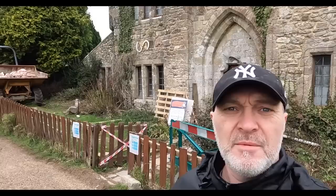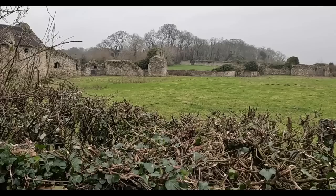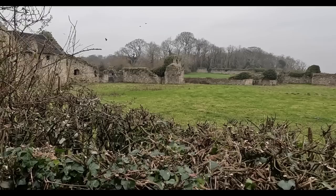So I've just walked about 5 minutes away from the monastery, and this is the old monastery here. It's got some works going on at the moment, some gas works, but over the back there in the background, I don't think I can go over there, but that's the parts of the old monastery, all the old walls and stuff. I don't know whether it got knocked down or what, I really don't know the history, but over there somewhere, I've been over there before, but loads of old walls.